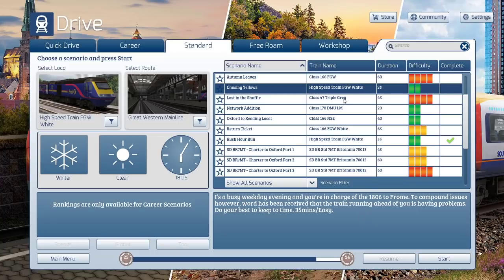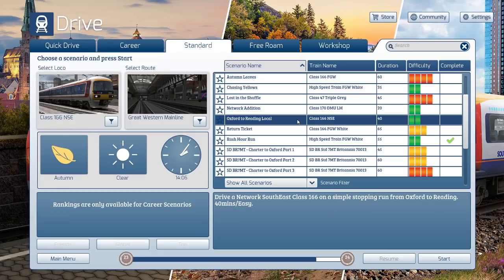And then after that, we're then going to do another 166, and we'll be doing Oxford to Reading. And the last time I did this was Reading to Oxford, and I detested driving the thing. So I'll give it another go.